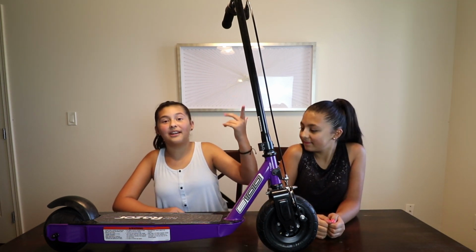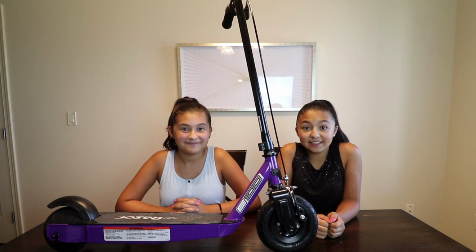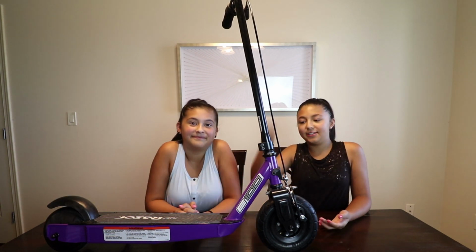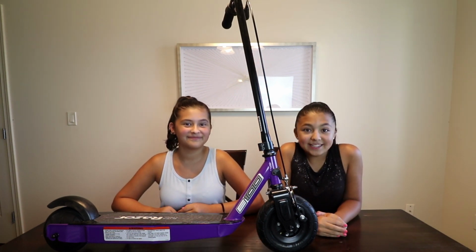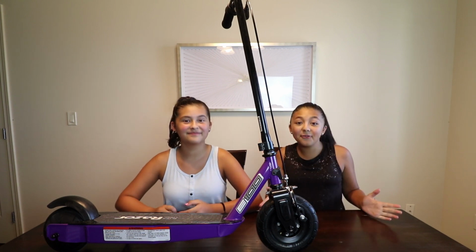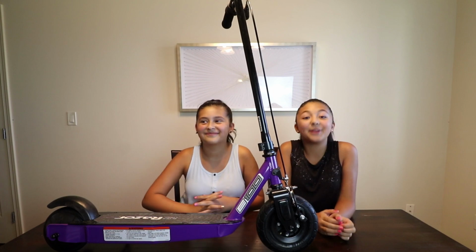It has one up here right by where you put your hands and one where you can put your feet so it can stop. And I love the color combination with the black and the purple. And when you're outside riding down the street, you go so fast that your hair whips around, especially in your helmet, but it's so much fun.